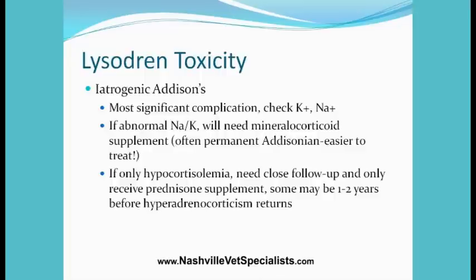And in some countries in Europe, that's like the standard. They just give super high doses, and they really try to wipe out the adrenals, because they'd rather just treat for Addison's. They'll give pred at the same time, and then mineralocorticoids. So in the States, we still try to find this balance.